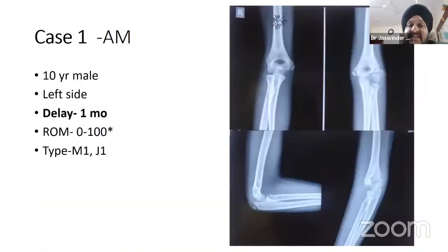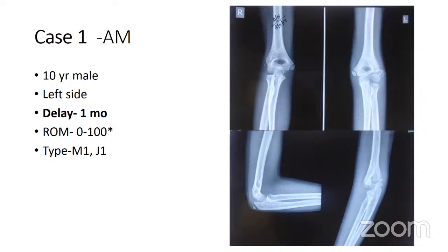So coming to the cases of non-union or delayed union, which now is going to be an interactive session. So I think, Sudhanshu, you are there, right? Please unmute yourself. Yes, sir, I'm there, sir. Okay, right.